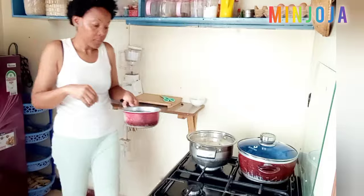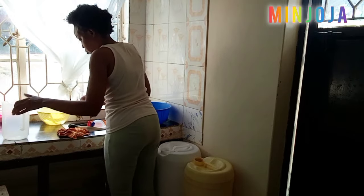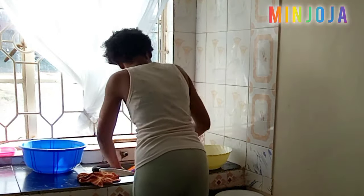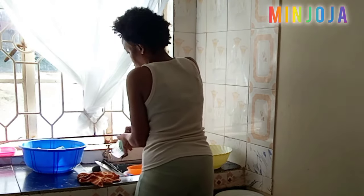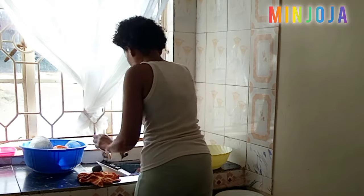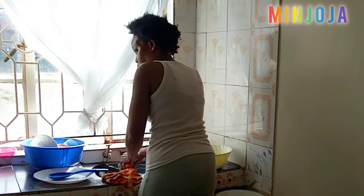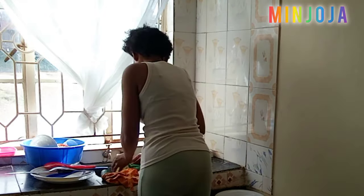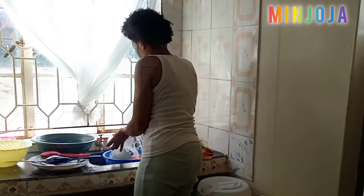Now here, I have to warm this water so that I can prepare chapati. If you have noticed, I'm not using tap water, the salty one, because we have enough water which is not salty, and I prefer to wash utensils with that because the salty water normally leaves some white marks. So since we have enough non-salty water, why not wash the utensils with that? That is what I'm using now. I have two basins, one for washing and one for rinsing.